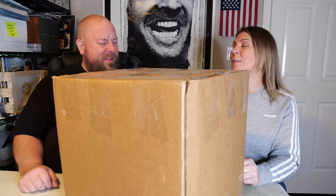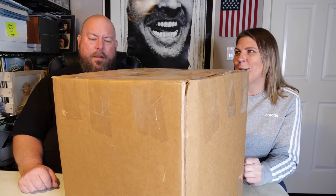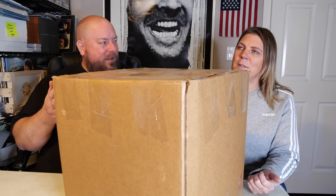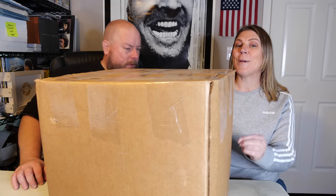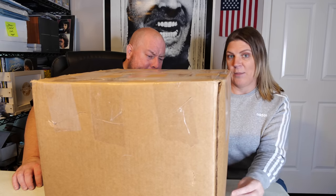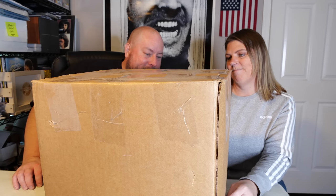In front of us here, we have a 2-year-old electronics box. Two years. How is that possible? Well, things sit in storage sometimes for a long time. So when did this box ship? November of 2021. We are now in October of 2023. Yep, November 19th, 2021. That's 2 years ago.